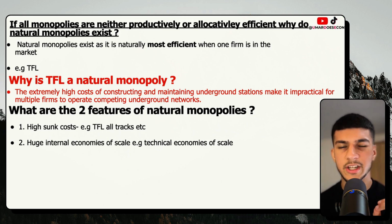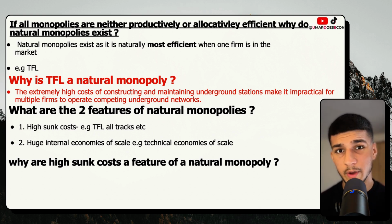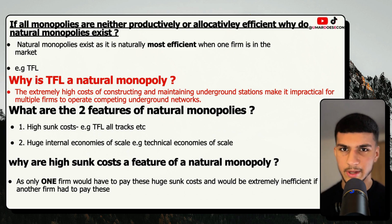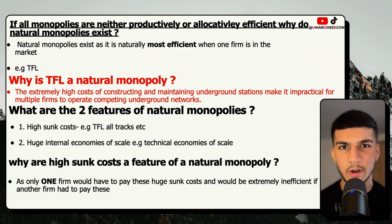So let's go a bit more into depth with each of these features. Why are high sunk costs a feature of a natural monopoly? This is referring to why it is efficient for only one firm to have to pay these, as only one firm would have to pay these huge sunk costs, and it would be extremely inefficient if another firm had to pay these. Imagine, especially with the limited space you have already in London and how crowded the London Underground is already, if the Underground was run by several different companies whose routes didn't cross. It would just lead to absolute mayhem and overall much worse outcomes for consumers.